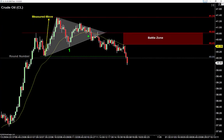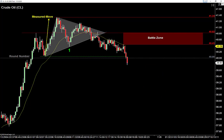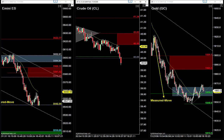Hopefully the market will open up and go a little bit lower for us. We can adjust that channel down, and we can get short quite easily off the high of that channel. All right, oil, we got you on our radar for tomorrow.